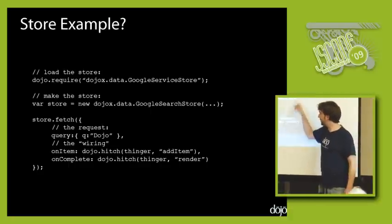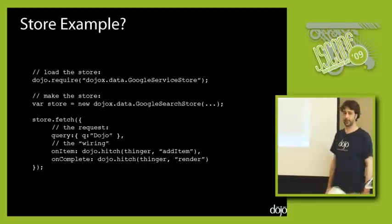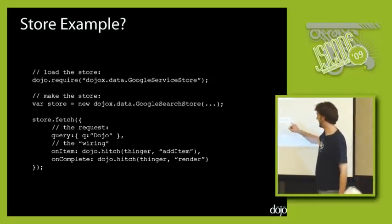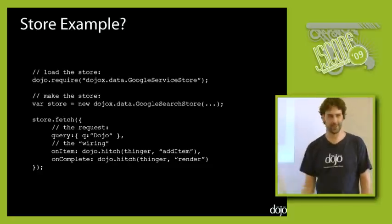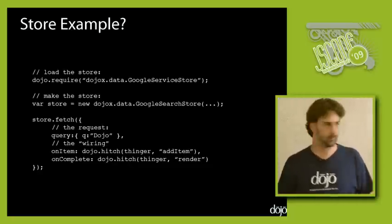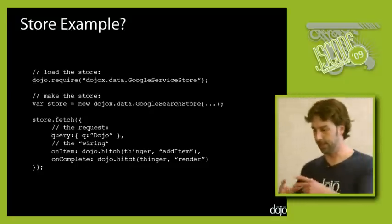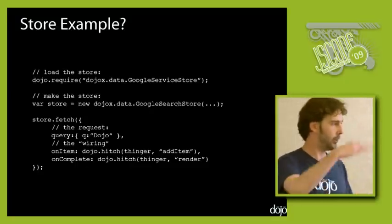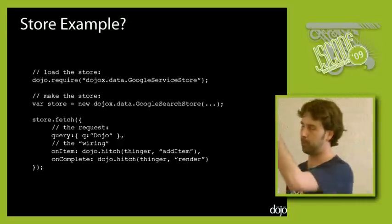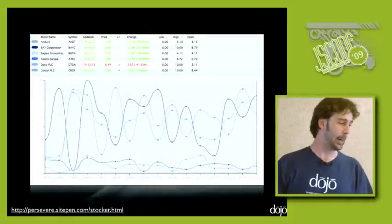Every time an item is returned from this store, thinger.addItem is going to be called in the scope of thinger. Thinger is a widget I've defined up here. And then when it's all done, I tell the thinger to render itself. Each of the addItems is just a little couple lines of code that says I'm receiving a JSON object. Maybe I need to make a new row in a table, or I need to make a new option in a dropdown, or whatever it is. It's a very, very simple way to do asynchronous operations, and it's very, very clean.